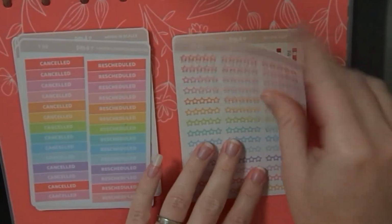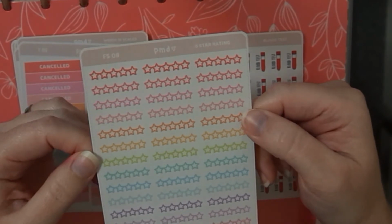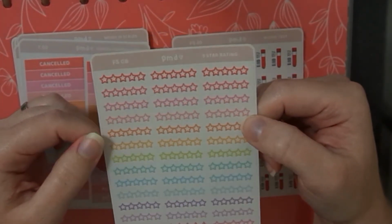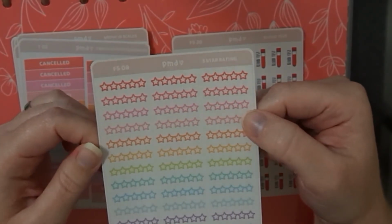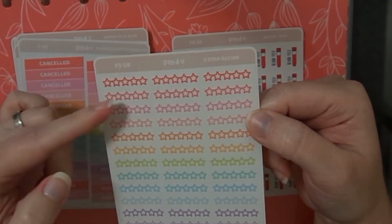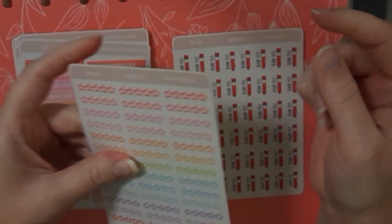And then I got these for my reading journal. And it's just the 5-star ratings for when I read books. I seriously need to get back into that. I've just been on the biggest reading slump, you guys. But I love these. These are super cute. You can also get these in the minimal colorway as well. So if you don't really want the bright colors, you've got minimal as well.